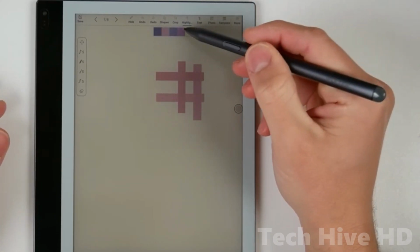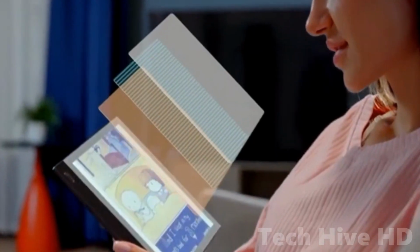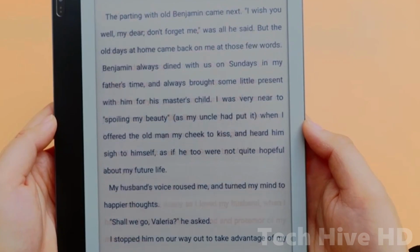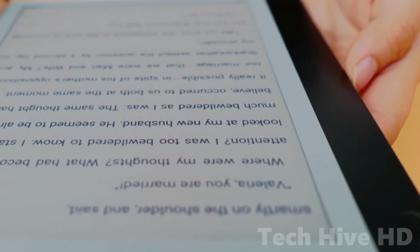It isn't just for you, but for your entire family. Snap a selfie or import family photos and preserve those memories forever. Color is key to conveying information, emotions, and ideas. And now, for the first time ever, you can experience all the colors of life on an e-ink tablet.